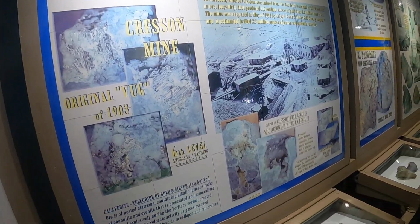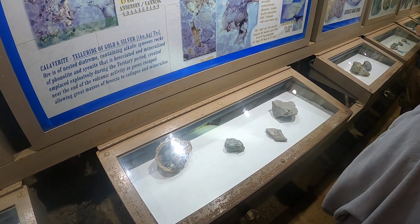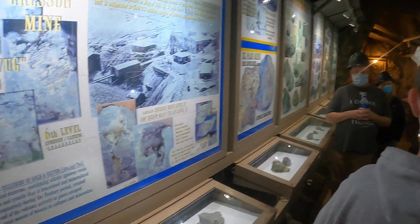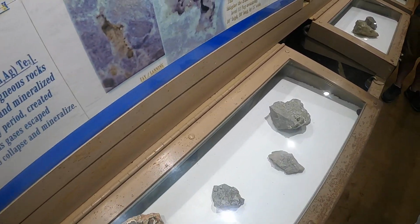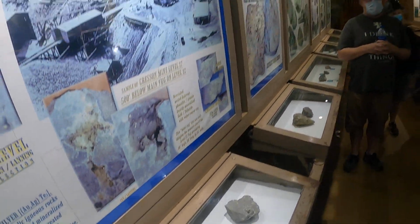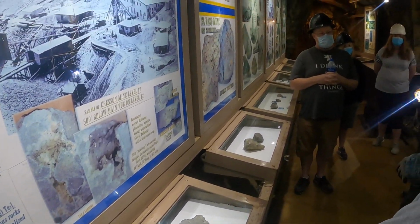And this is one of the specimens out of that Crescent vug, and that ore there, it runs better than 2,000 ounces of gold per ton. So that means for every pound of rock, they found an ounce of gold in each pound of rock, so very high grade ore. And that's what the miners used to try to steal out of the mines, because they were only making $3 or $4 a day, and so for a little extra, we call that high grading, and the mine owners caught on to that.